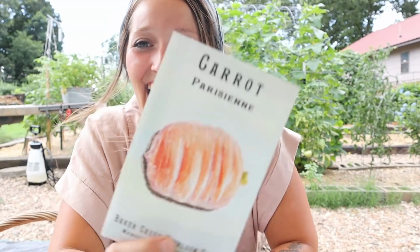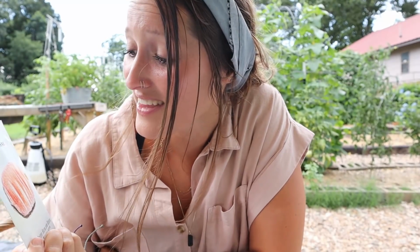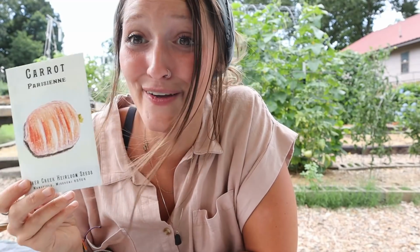And then these. When I told Nathan I was planting these this year, he was like, really? How adorable are these? They are just these fat little squatty carrots, and I just think that they are the cutest thing ever. And I think that's important.